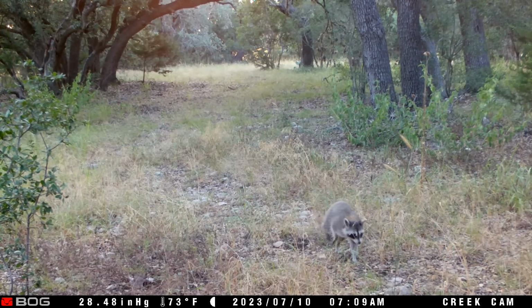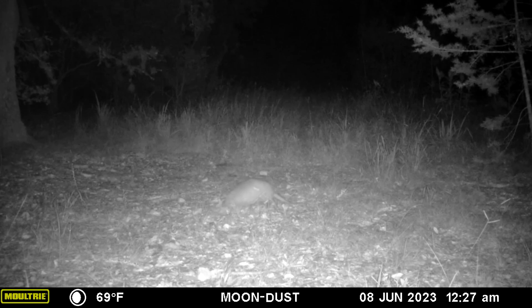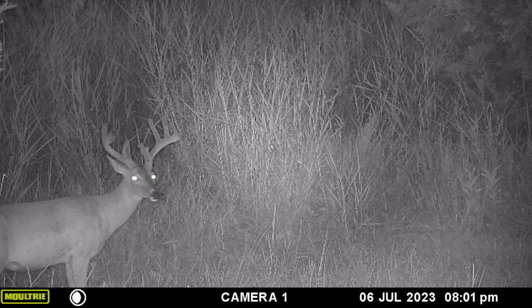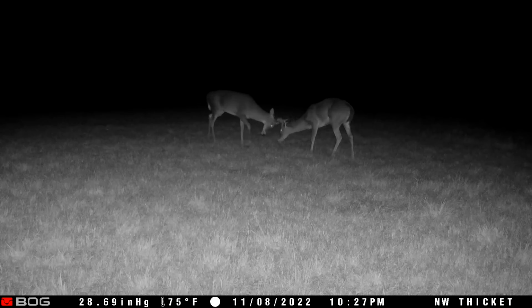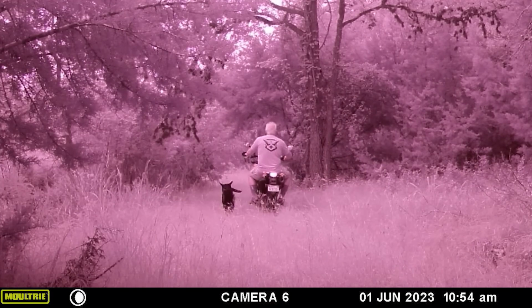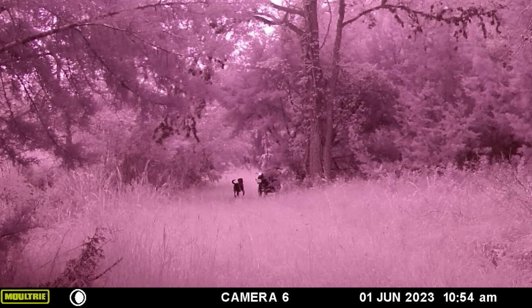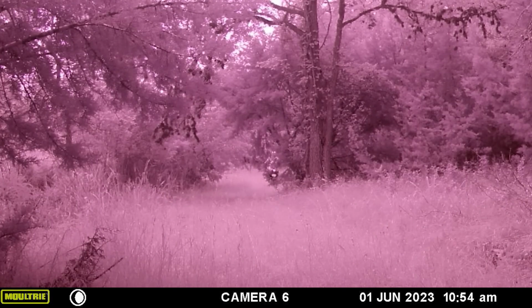And the raccoon teenagers, they're still dragging home long after they should have been in bed. The armadillos have pretty much perfected tandem plowing. The axis deer population continues to rebuild. The white-tailed bucks are enjoying their new antlers, which is all good fun and games until somebody gets poked in the eye. And here's man's best friend trying to wreck his master. Is it road rage, or is he just an idiot? I vote for the latter.